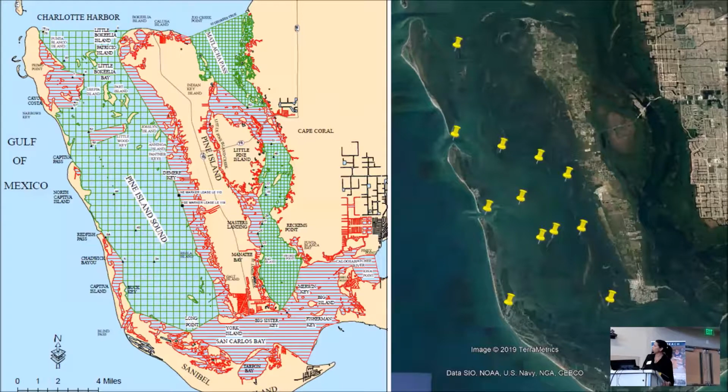And this is just one example of a pretty important area that's routinely impacted by red tide in Southwest Florida, Pine Island Sound. So you can see the green hatches are approved harvest areas, and then the 12 yellow pins are sort of their routine sampling sites, just to give you a sense of distribution within a shellfish harvest area.